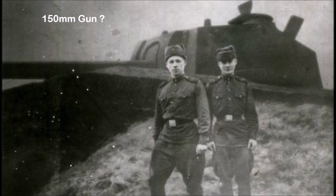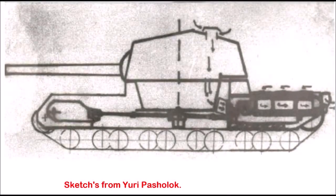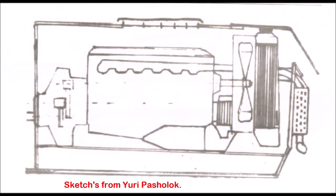Now, this photograph was taken by a man named Yuri Pashiluk, and it shows two Russian soldiers standing in front of what is said to be a derivative of the Type 100 OI super heavy tank project that was developed between 1940 and 1945. The Type 100 OI was a series of experimental tanks designed to be heavy breakthrough tanks. They were designed to be used by the Imperial Japanese forces against either the Americans or maybe the Chinese forces during the war in the Pacific.